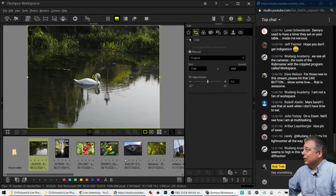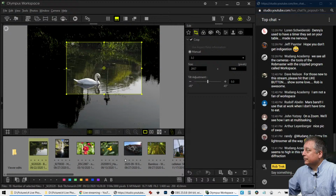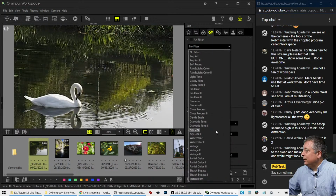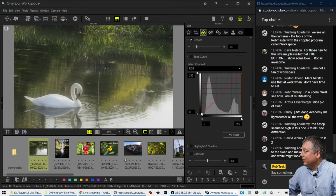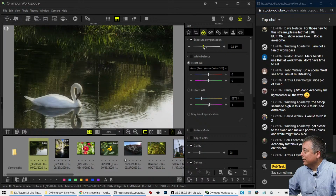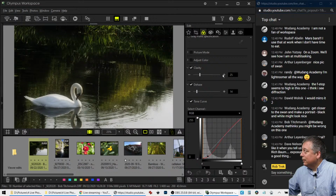Okay. I'm gonna crop in 3x2 like this. Whoops. And then sharpen. Let's try soft focus. And a tiny bit of dehaze and clarity. Pull in the shadows. I might have to actually darken it first. And then pull this up right there. Vignette.